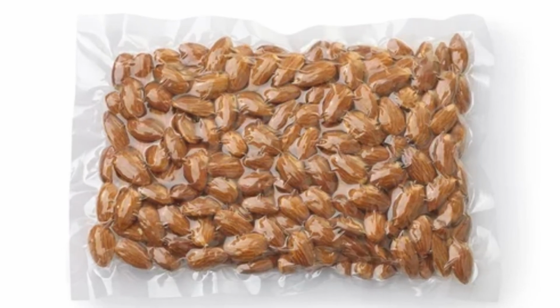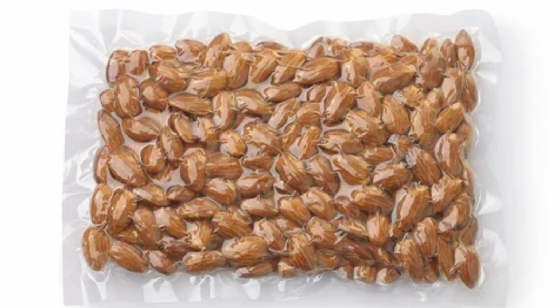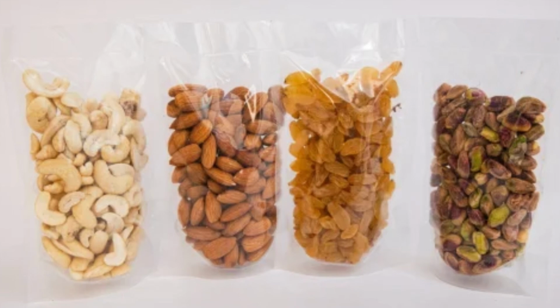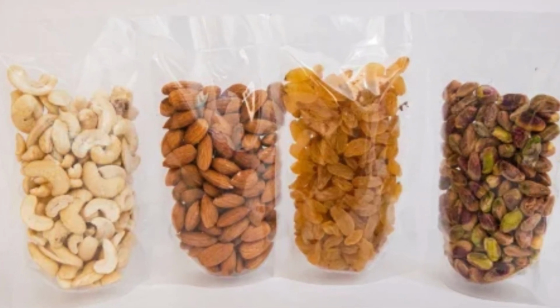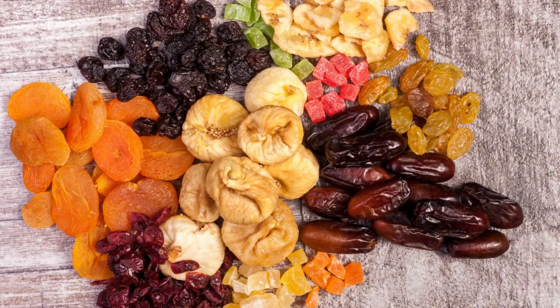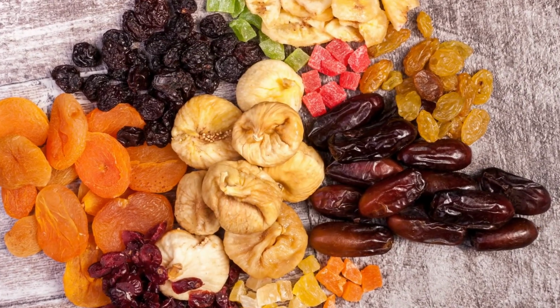Here's my secret storage method. Get yourself some Mylar bags with oxygen absorbers. Most people just use regular plastic bags, but Mylar blocks out light and moisture completely. Plus, add a food-grade silica gel packet. It's like insurance for your dried fruits.